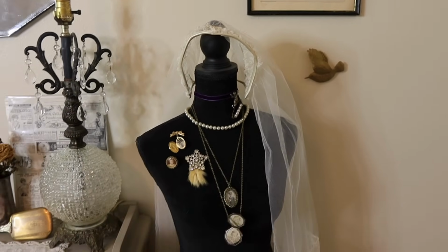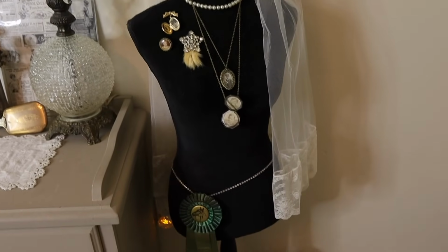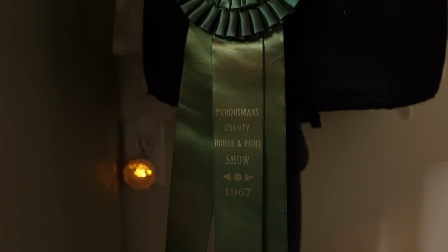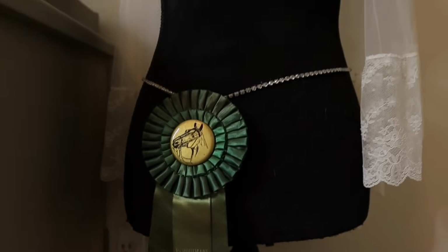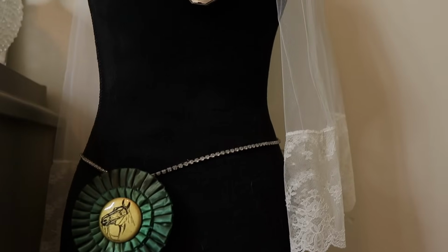Over here, next to the dresser, is my DIY mannequin. I talked about this in the last video I did in here, but it is literally spray painted black, and hopefully one day I'll find an antique dress form that I can put in its place. It gets very dusty and it attracts dog hair, so it's really hard to keep it clean, and that's another reason I want to replace it.